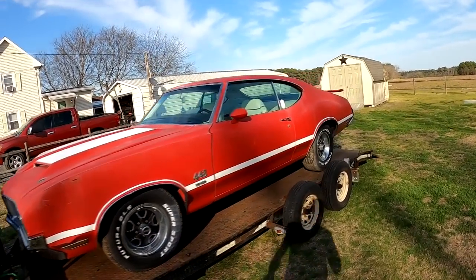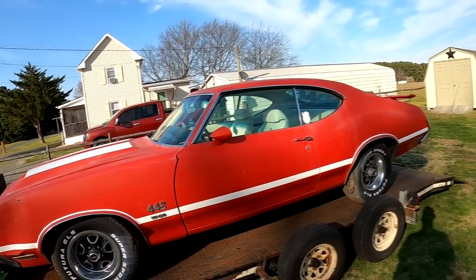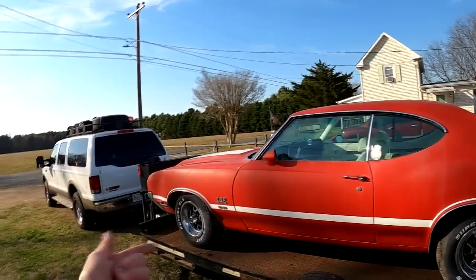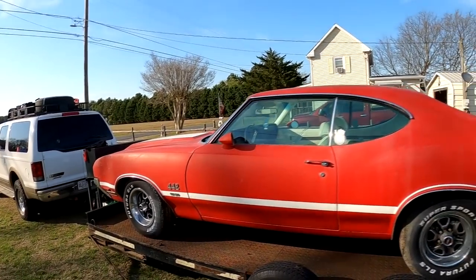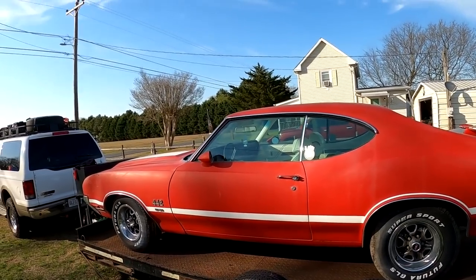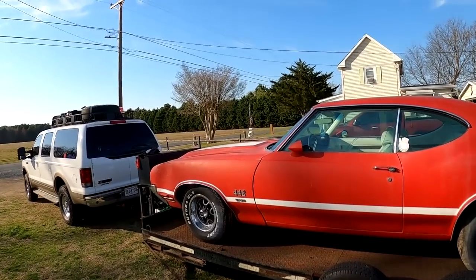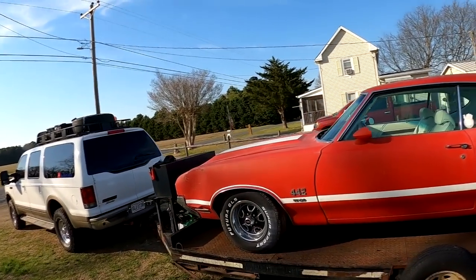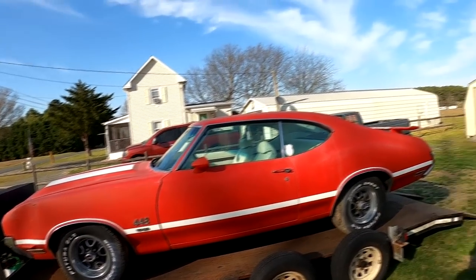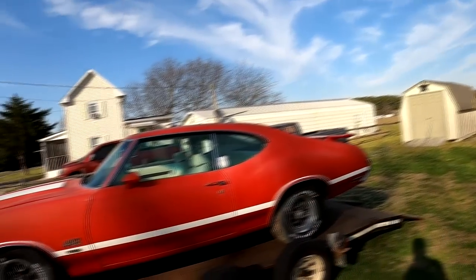So the other car is a 71 or a 72 Cutlass. It's kind of rough, but got a lot of good stuff on it. It's got a rear sway bar, a 350 with headers, an aluminum intake, and bucket seats, which are rough. The floor's rotted on it, but it's got a rally wheel and a bunch of good parts. And he actually told me I could have the car. So it's a package deal.